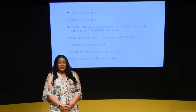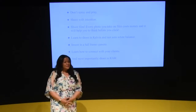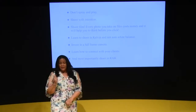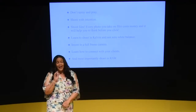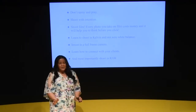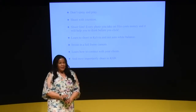Try to shoot film. Does anyone ever shoot film? Me. Because if you really want to learn light, film is the way to go. My Nikon F100 is a film camera. It's a 35 millimeter, and that little thing is my absolute favorite camera. I take that camera everywhere. 35 millimeter film is not expensive. The guys here will tell you the F100 is the way to go.